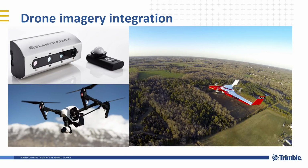The other thing that's providing a lot of decision support today is drone imagery, and this has been a hot topic in ag for quite a while now. Guys are buying planes because it's one of the coolest things to go buy.